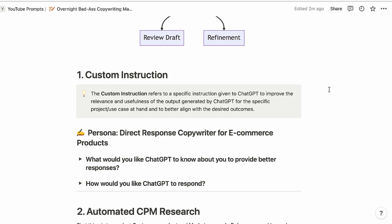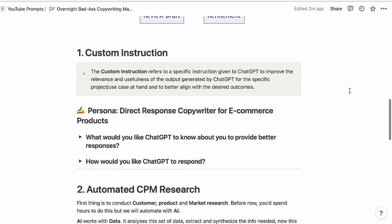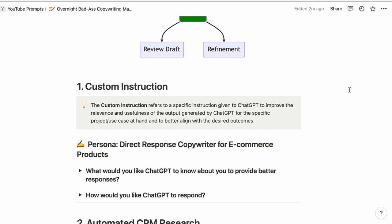So every response, or everything you are telling ChatGPT to do, it will make sure it is relevant to your persona. You understand? So that is just the idea behind this.